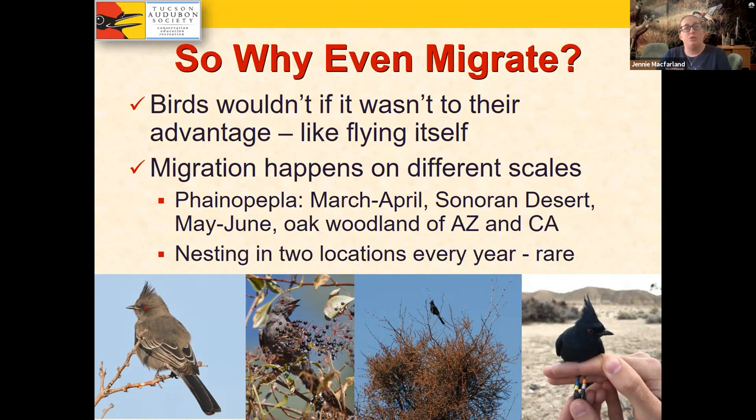So Phainopepla is a fascinating one where in the spring, this has been suspected for a while, but has recently been proven using some of this new tracking technology. The Phainopepla will breed in the spring, will have a nest in the Sonoran Desert, and we're used to seeing them in mistletoe in the Tucson area. They do that in the winter, they're here, and then in the spring they have their first nest.